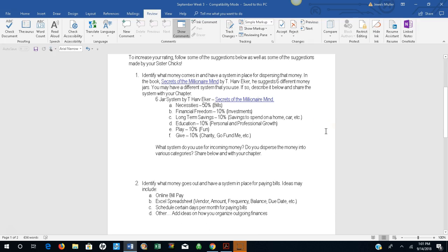Identify what money comes in and have a system in place for dispersing that money. In the book Secrets of the Millionaire Mind by T. Harv Eker, he suggests 6 different money jars. You may have a different system that you use. If so, describe it below and share the system with your chapter. The 6-jar system by T. Harv Eker of Secrets of the Millionaire Mind.